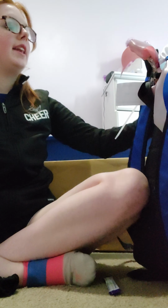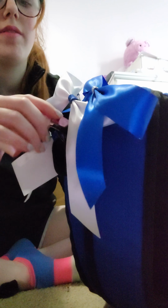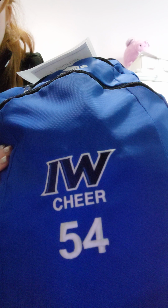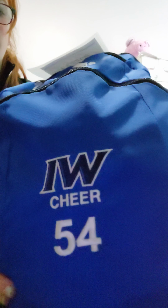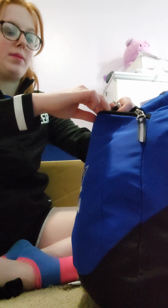Alrighty. And now I'm back. Okay, so these are my bows. I have a pink one, a white one, a blue one, and then I have a black one hiding right here. I don't think I showed you the front of my bag, but it says IW Cheer 54. And yeah, that's literally all that's in my cheer bag. Gotta put my keys back in there so I know I have them. Otherwise I can't get into my dorm tomorrow. Alrighty. So, that is literally all.